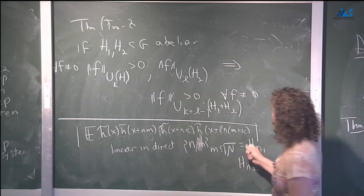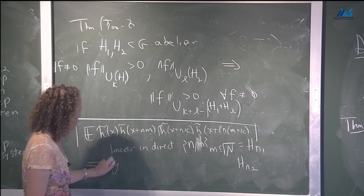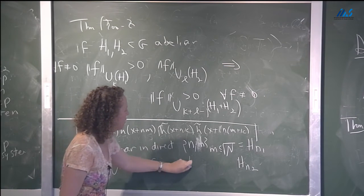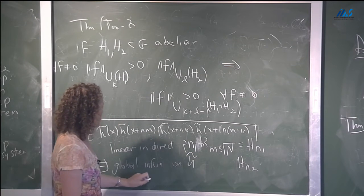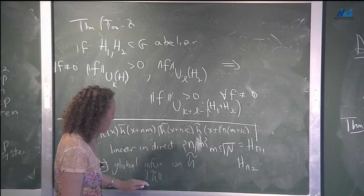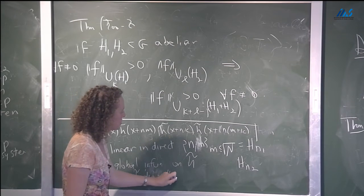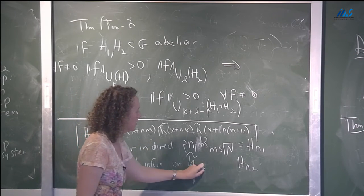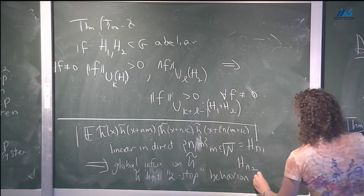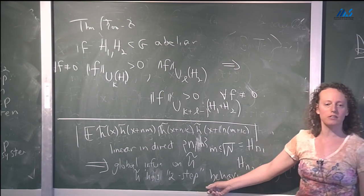Then what I can get is global information on h tilde, which is that h tilde has two-step behavior along the full progression n. And this we understand very well for primes. So what can we get out of this?